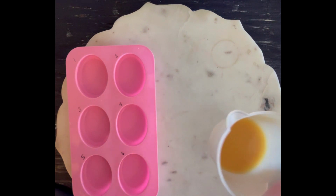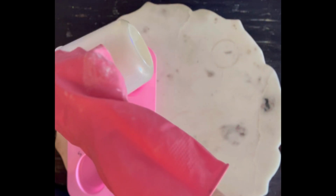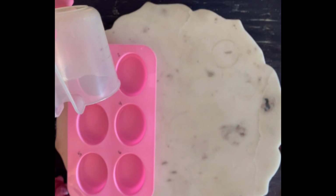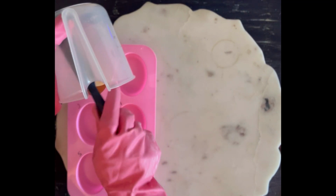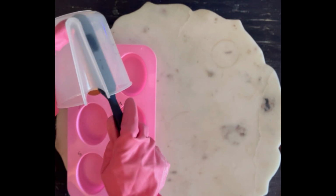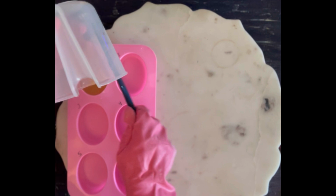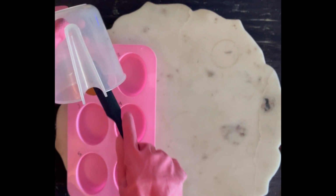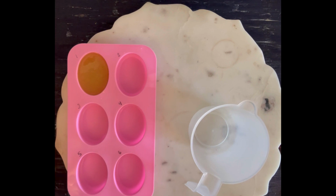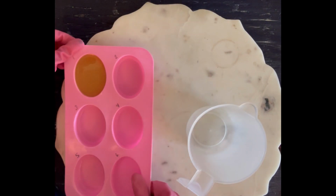So I highly recommend having test batches. I haven't always done this, but I am seeing so much of the benefit of testing your fragrance oils because if you look at the color wheel and if a fragrance oil discolors to yellow and you're wanting a red soap, you're going to get orange. Okay, that's just the way the cookie crumbles. You have to work with the fragrance oil, not against it. And just because there's no vanillin in a fragrance oil does not mean it will not discolor.